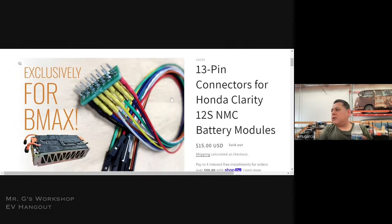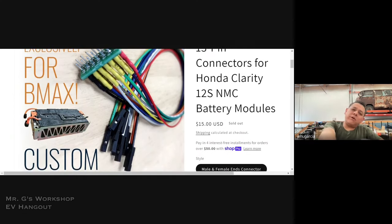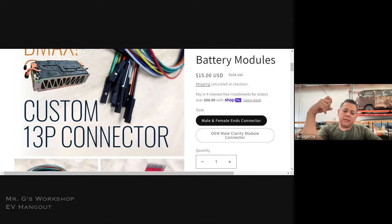I would say, yeah, get the ones that get the lithium one. We have the cables right there, so you'll be able to connect to every single cell. Actually, we're making these right now because we have more modules than we have connectors. But now they're saving the connectors.